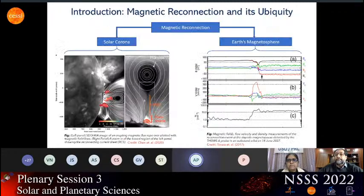Magnetic reconnection is a process that is responsible for energy conversion and particle acceleration in astrophysical plasmas. From the astrophysical perspective, magnetic reconnection has been directly observed in near-Sun environments such as the solar corona, like the image you see here on the left. Not only that, the process has also been observed in near-Earth environments such as the Earth's magnetosphere. Such observations show that reconnection is quite prevalent in the magnetopause as well as the magnetotail region of Earth. All these evidences highlight the ubiquity of the process.